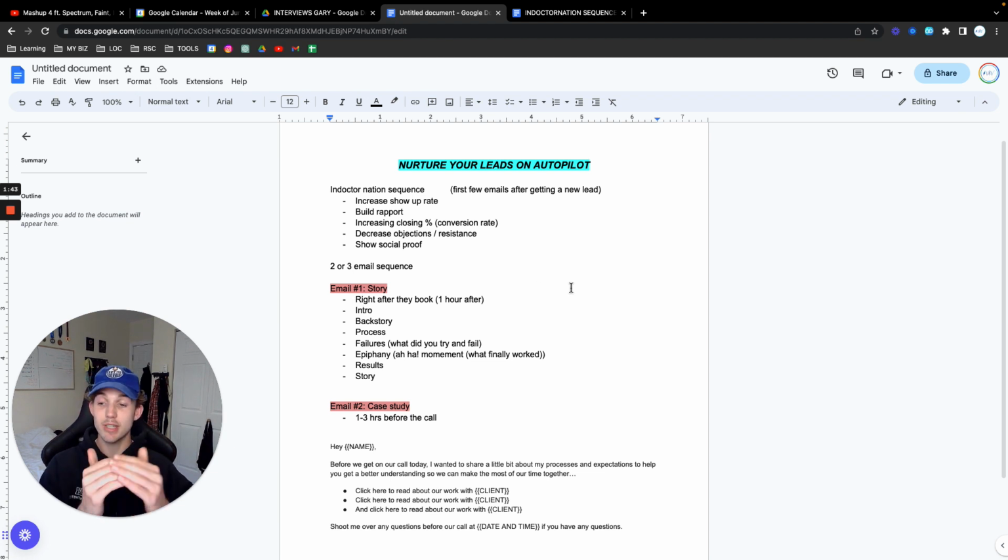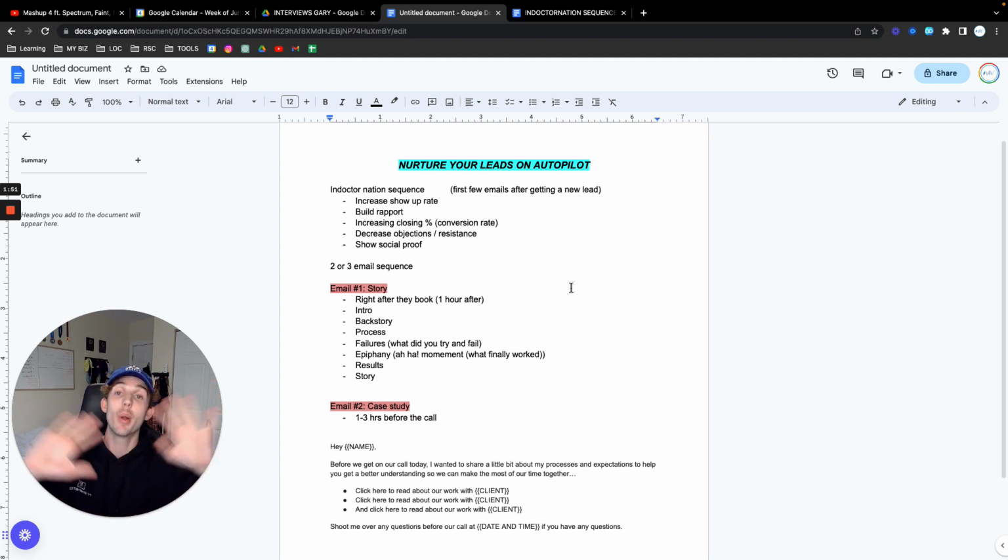Okay, here's how you're gonna write the email. Obviously you're just gonna write this once in a Google Doc or Notion, then copy and paste it and have a Zapier automation send it to all your new leads in GoHighLevel, whatever your CRM software is, however you want to do it. You can do it manually for all I care. Okay, so how you want to structure this email is your intro. Introduce yourself, and by the way, I'm going to show you guys an example of my indoctrination sequence. Okay, so it's your intro, then it's your backstory, so where you came from.